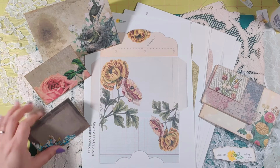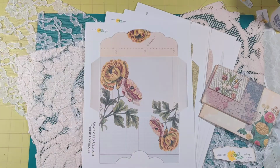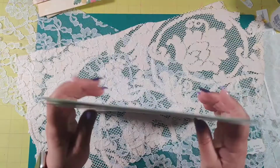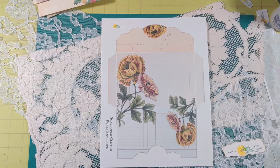Some of these have been cut out. I can show you all my favorites. And then, of course, we have some printed out so you can see what they look like and their sizes as we go along. So we'll start off with the standards here, and we'll make this short and quick, sweet for the end of the month.